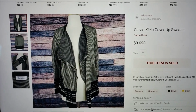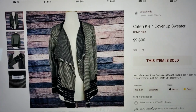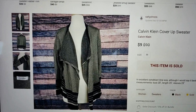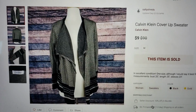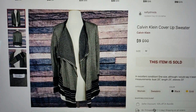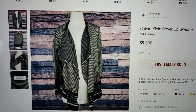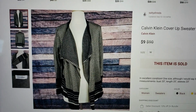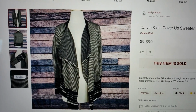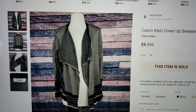This next item that I sold, I had been holding on to for a long time, like almost a year. Actually, it might have been just about a year. This was one of the first items I picked up to flip, and I hadn't had any love on it. I had a hard time photographing it, just because of the color, it was like a shimmery color, and I couldn't get a good picture. But somebody offered me $9 for it, and I just took it. I don't remember how much I paid for it, but I at least got my money back.